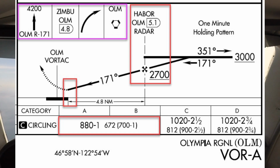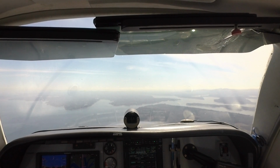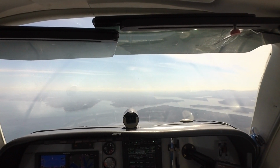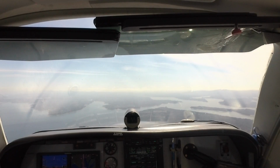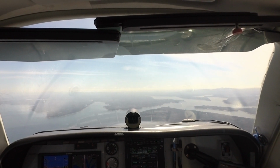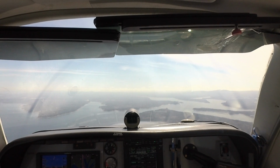We're crossing Haber at 2,700. We've already captured that. And we've got 5 minutes to go. A little bit of wind out of the southwest. The miss on this is a climb straight ahead, 4,200 out to Zimbu, which is a DME fix. And then back to the VOR.